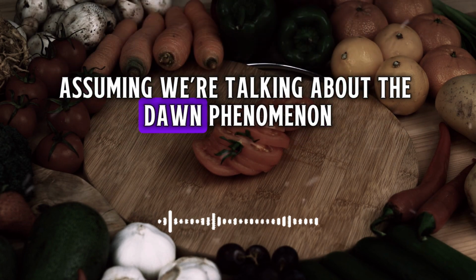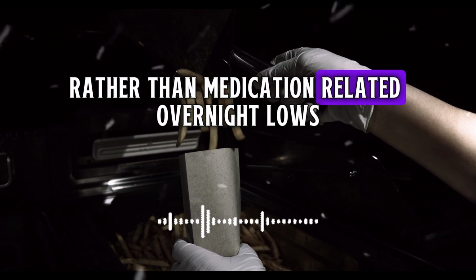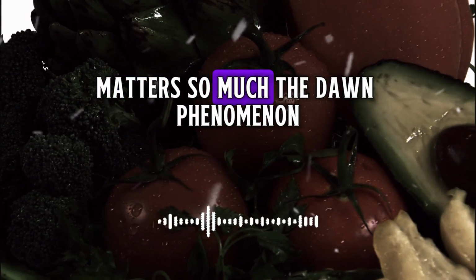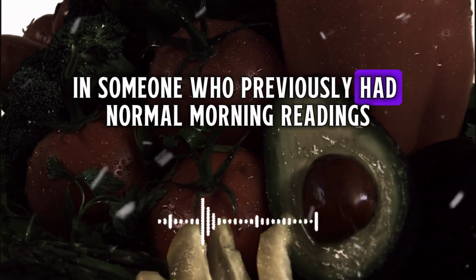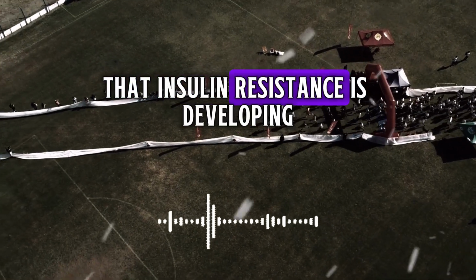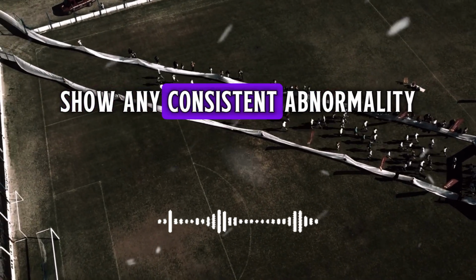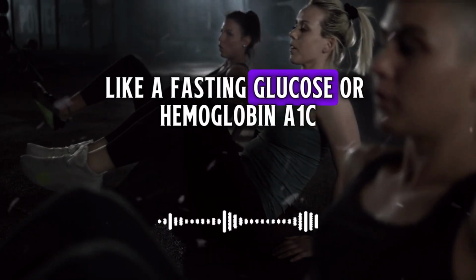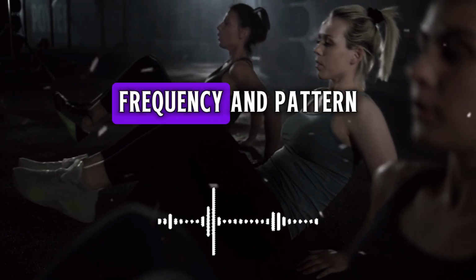Assuming we're talking about the dawn phenomenon specifically related to developing insulin resistance rather than medication-related overnight lows, here's what I want you to understand about why catching this early matters so much. The dawn phenomenon, when it begins appearing or worsening in someone who previously had normal morning readings, can be one of the earlier detectable signs that insulin resistance is developing, sometimes appearing before your daytime blood sugar readings show any consistent abnormality, and often well before a standard annual blood test like a fasting glucose or hemoglobin A1C might flag a problem, depending on your specific testing frequency and pattern.